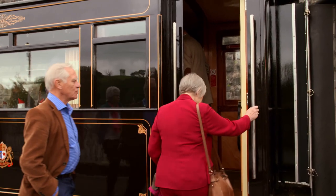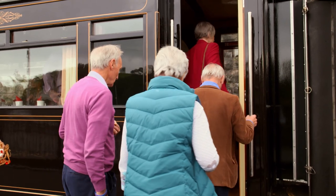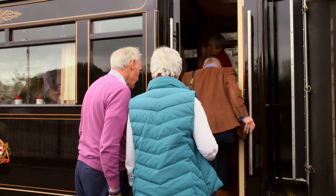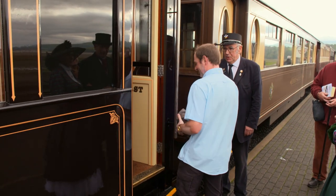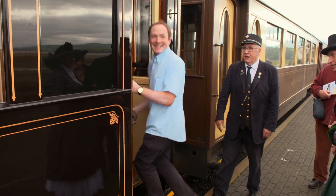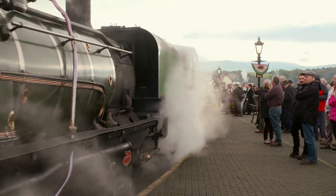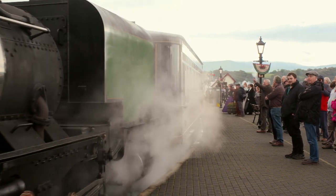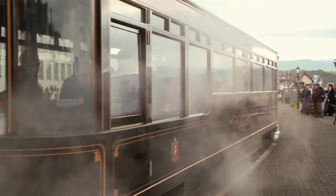And on board are some very important guests from the Welsh Highland Railway Society, who funded the £220,000 price tag. Did you have anything to do with it, Glenn? No, nothing at all. Now on its maiden journey, the hard work has all been worthwhile.